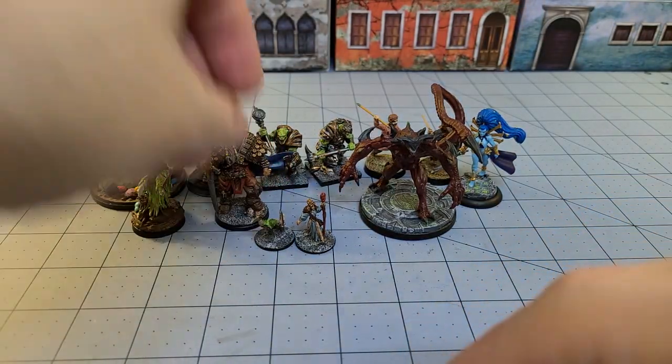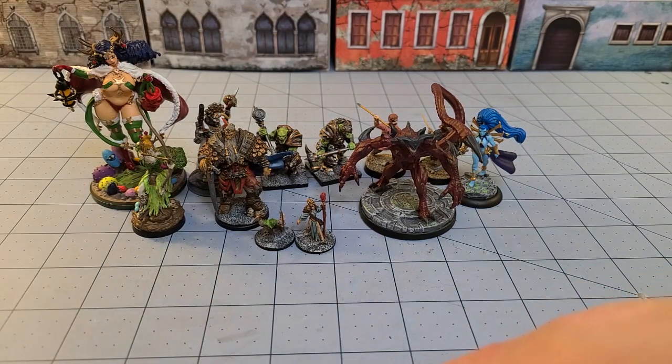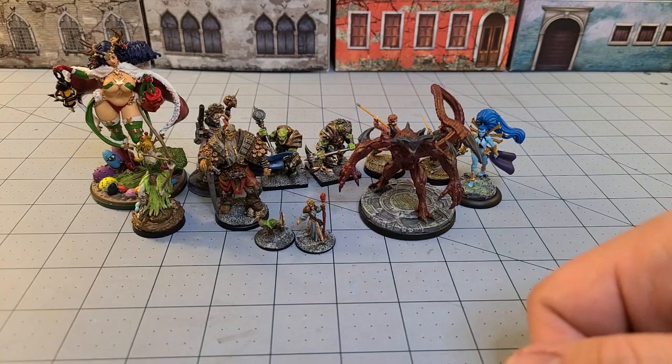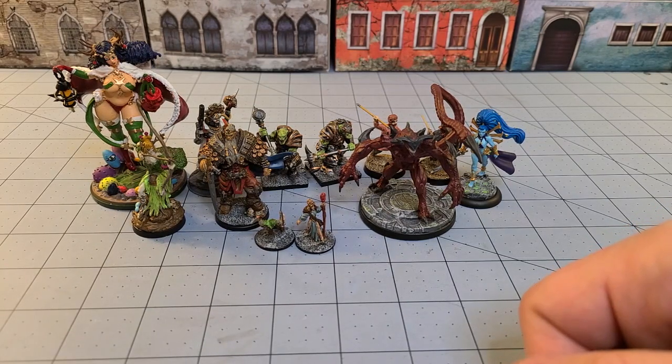Trying to clear some of that backlog there. Whether or not it looks good is entirely debatable, but you know what? It's painted, and painted always beats boring, drab, gray stuff.